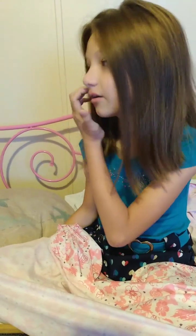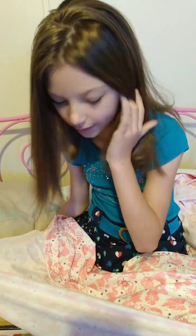This morning, Nikki wants to do her makeup routine. Yeah, this was actually my idea. It was her idea. Ignore the bed. We've not made her bed this morning yet.